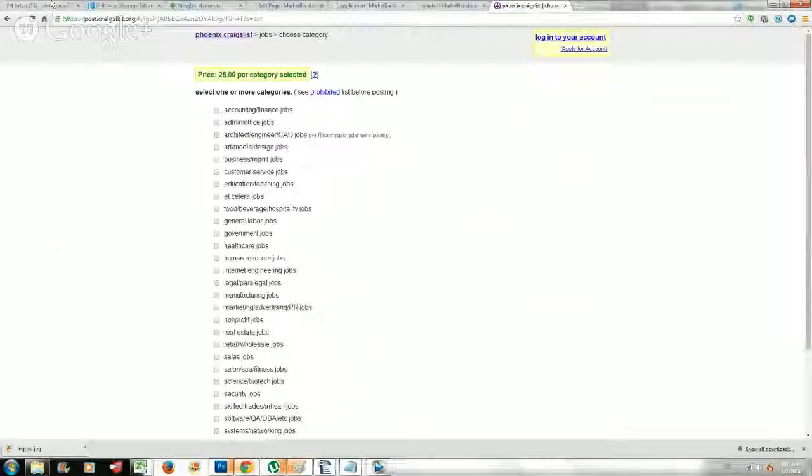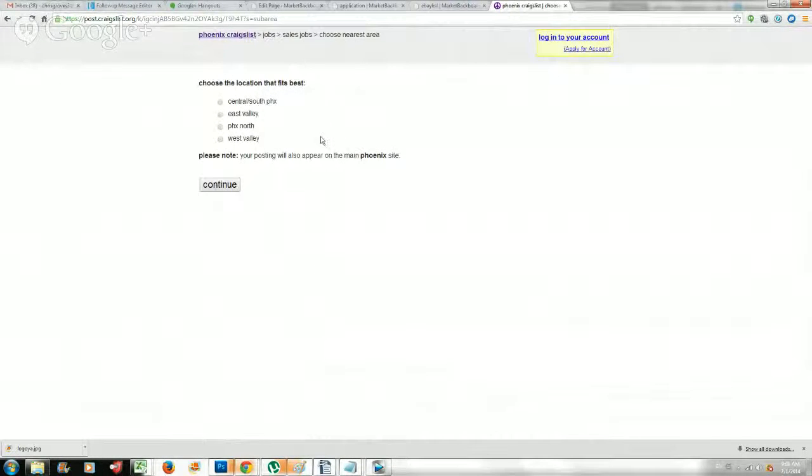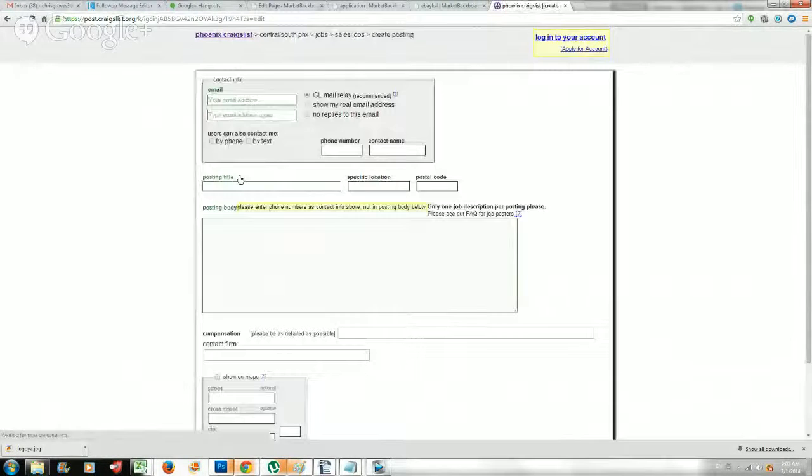You do not need a million categories. I'm going to put it just under sales jobs, so I only need one category per area. You don't need to do any more than that. And for the location, I just like to do Central Phoenix. I always like to do the biggest city. Usually Central or the main area is the biggest.